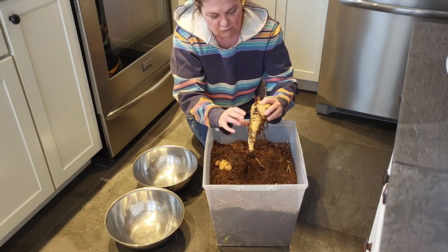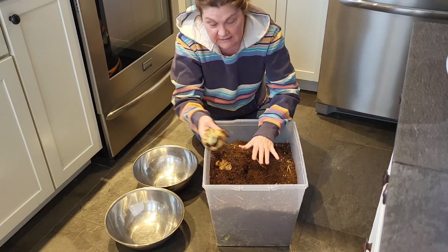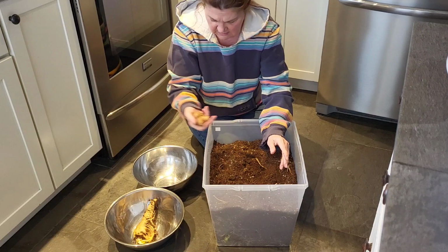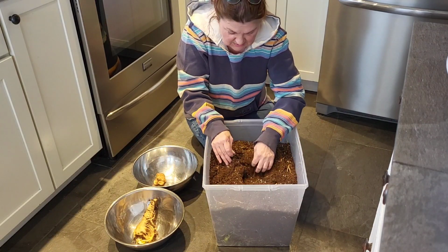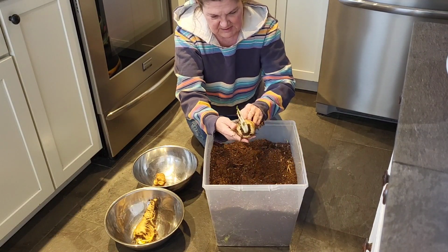These vegetables really held up well. There is some roots coming. I did not add moisture. I was going to, but I ended up not. I thought I'd just leave it. So this soil is just as it was, as it came straight out of the bag. Look at that parsnip trying to grow.